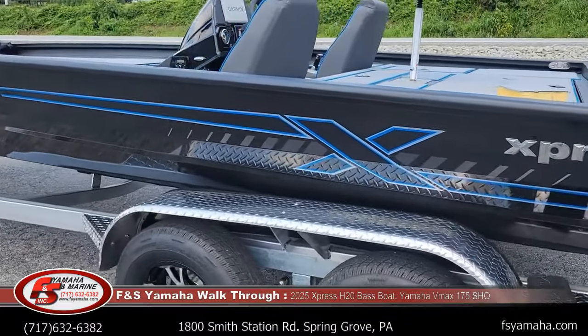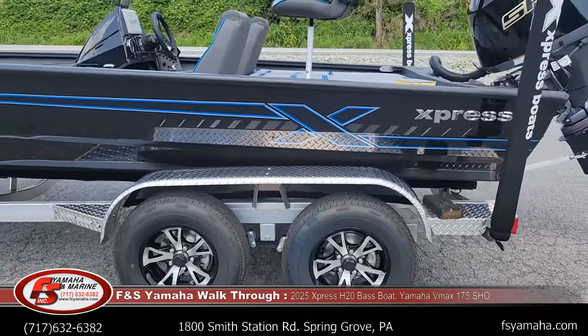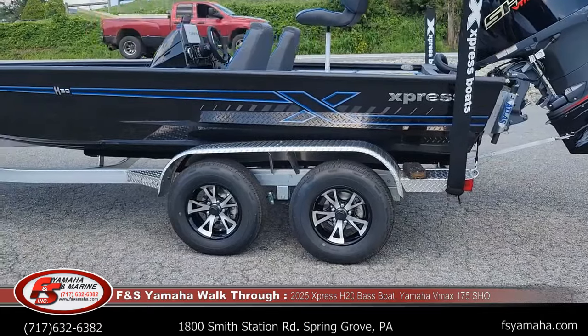Quite a few options and a few packages available with this H series bass boats. This one has most of the popular options. I wanted to load this one up.